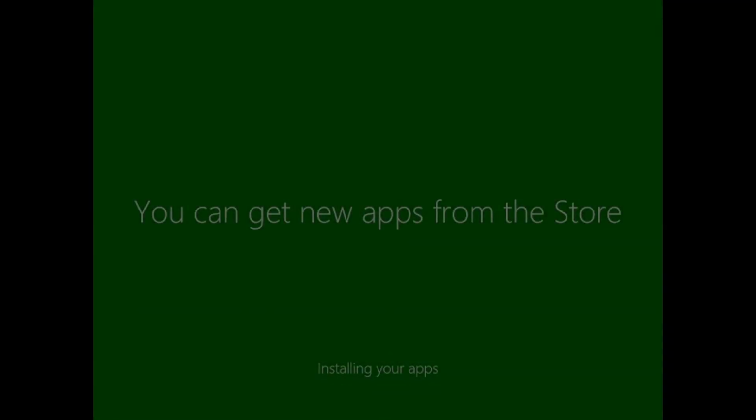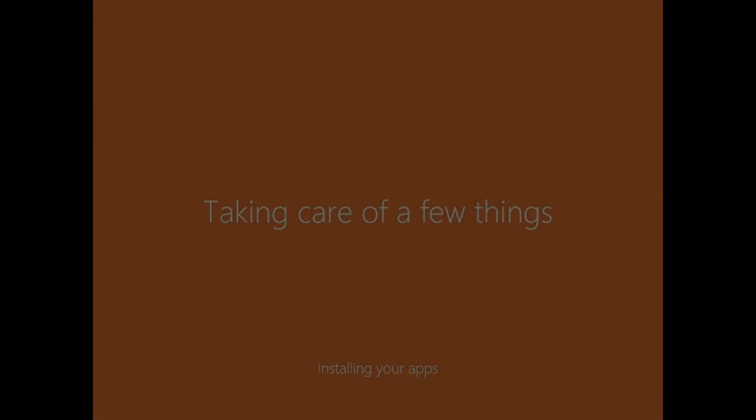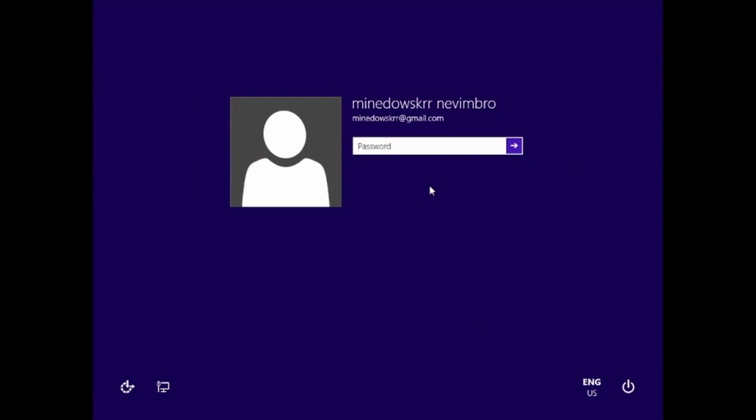Yeah, and downloading the apps from the store is broken. It took me 50 minutes to set up the apps. Only the apps. Updates are fine, but apps are broken.